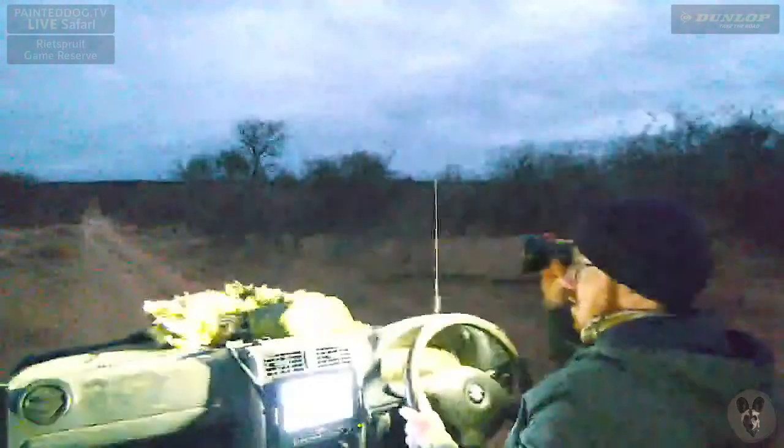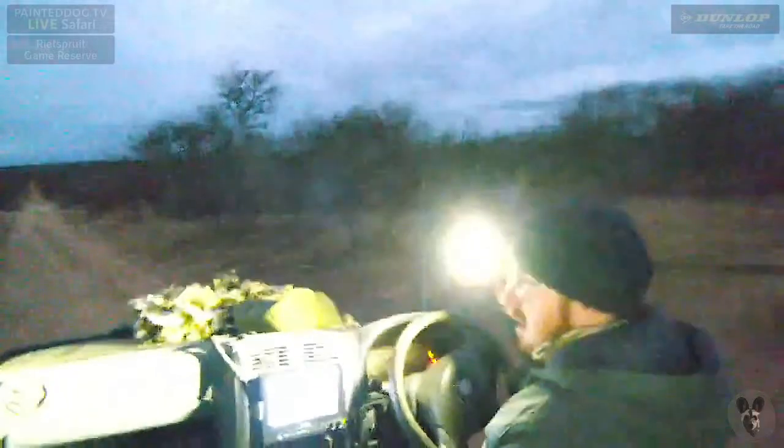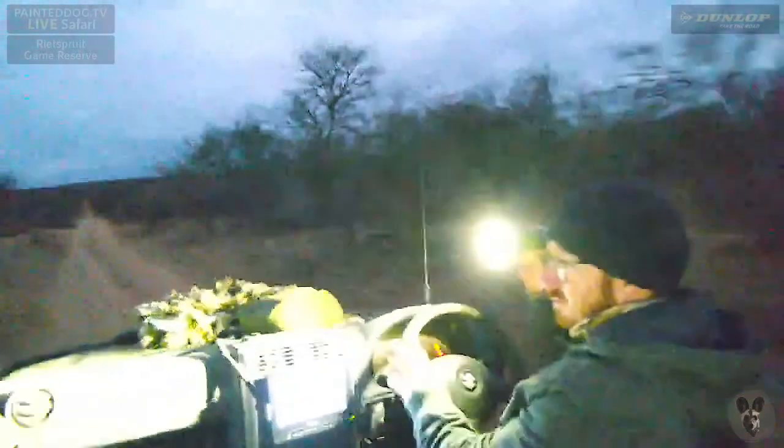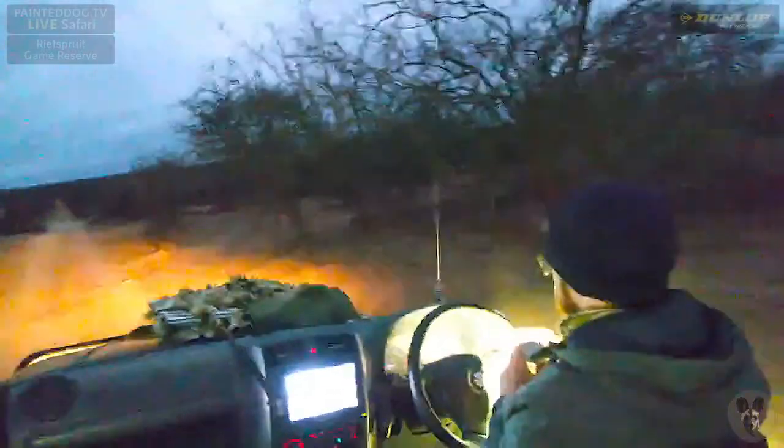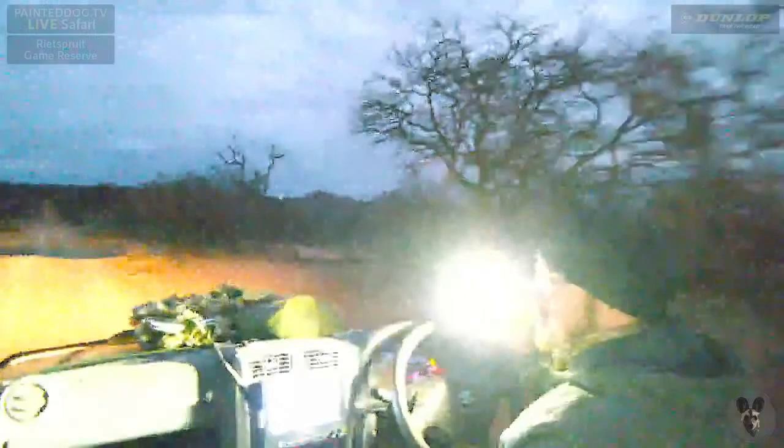Okay, I don't know. So here's the tree that elephant was feeding on, just the smaller branches. Let's see. The other vehicle was parked somewhere here when she said there were some rhinos.